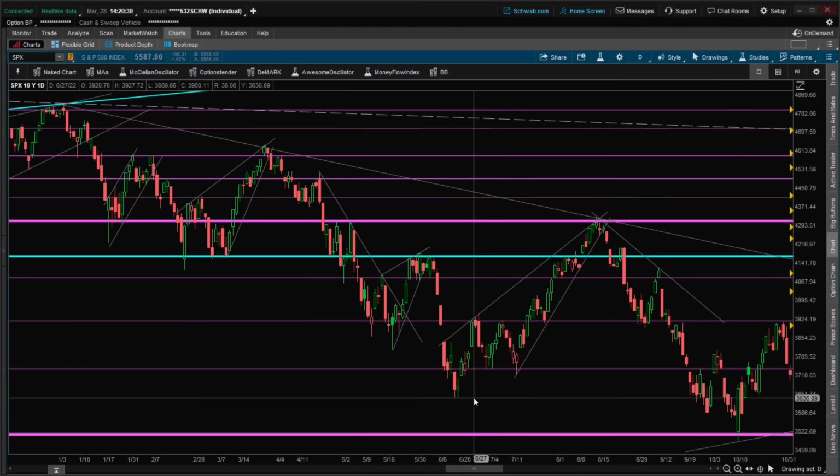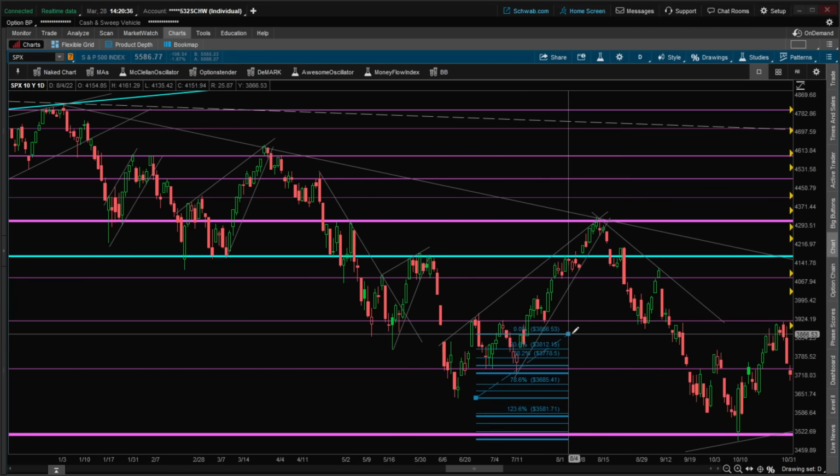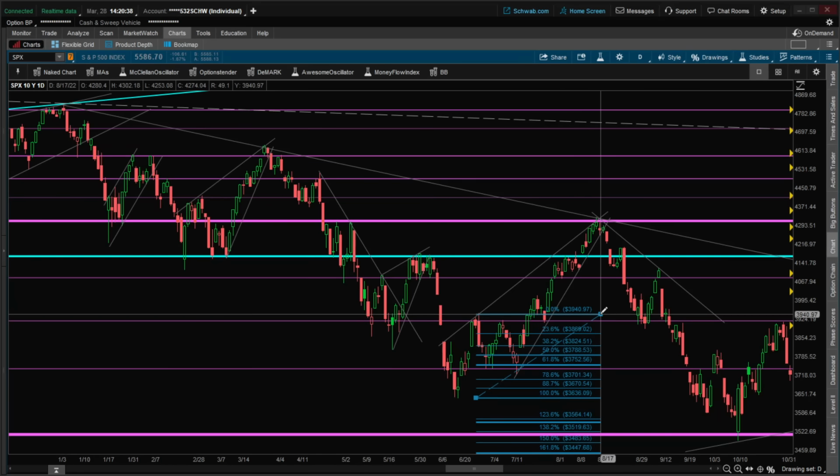And this larger one, again, came underneath support, ripped higher, came back to the 62%, and you saw a bounce. And then this was a flat pattern within this flat pattern for the B wave. B waves are crazy. That's why you trade them light if you even trade them at all.